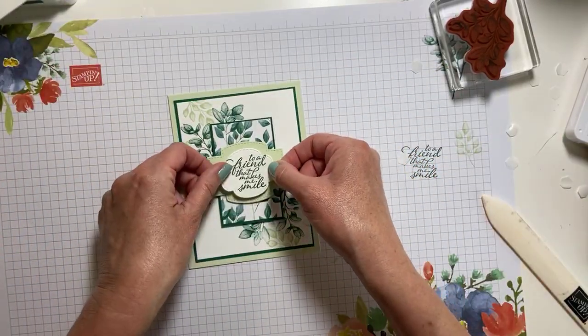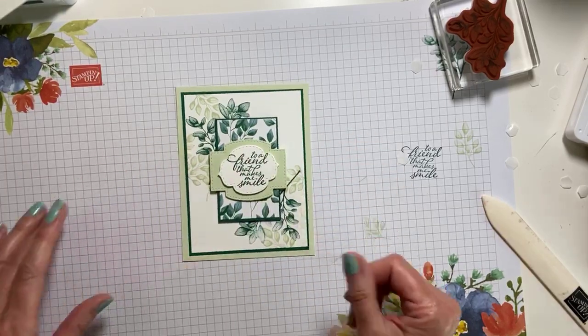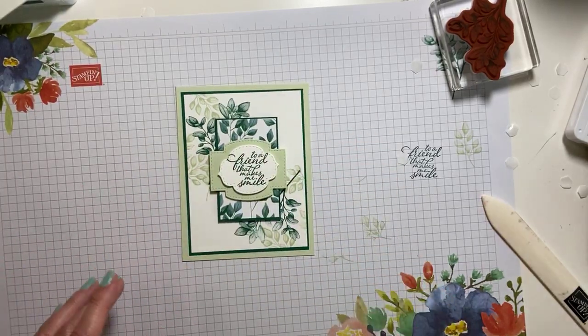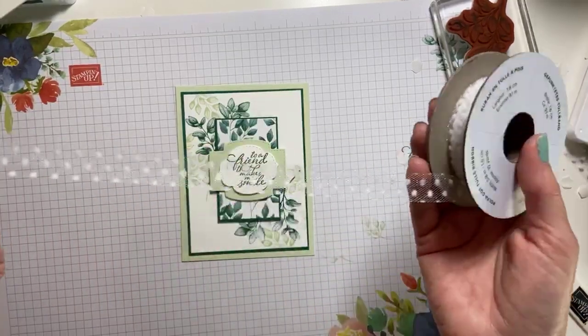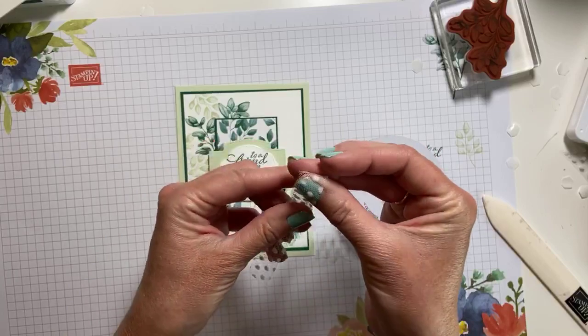So lots of dimensionals. This is for your friend. You want them to know that you think they're special. Then I grabbed my trusty, handy dandy white polka dot tulle ribbon.